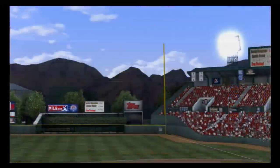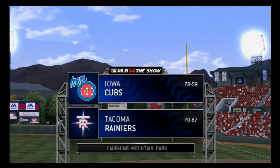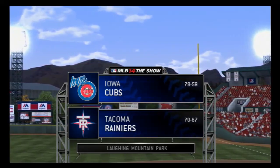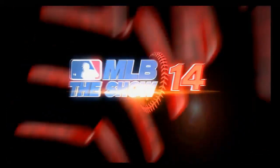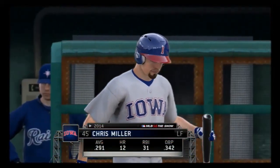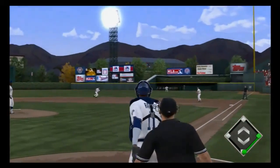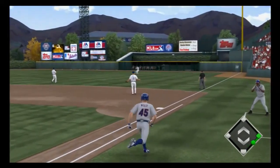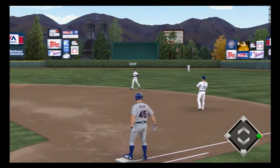Walk-off winner! Now on your home for minor league baseball, MLB The Show has coverage from the AAA Pacific Coast League. And before we get much further, here's a look at our starting lineups tonight. Chris Miller makes his way to the plate. Underway here tonight as the game's first pitch is promptly banged into right field for a leadoff single. How about that start?